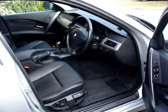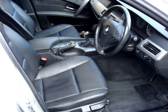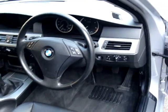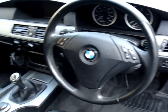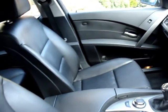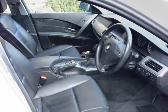The condition of the interior is realistically about as close to brand new as it's possible to get. Absolutely no marks, no wear, and everything functions perfectly. The rear boot space of this 5 series is completely unworn and has no marks and such like.